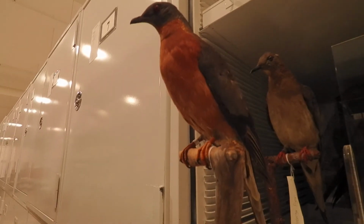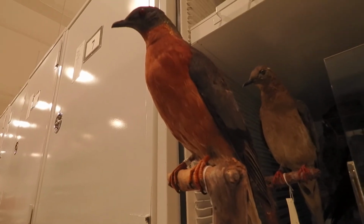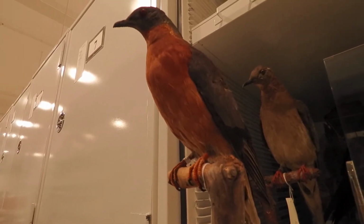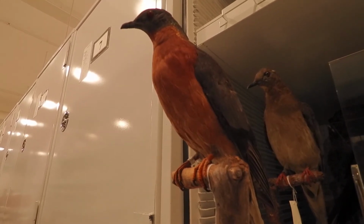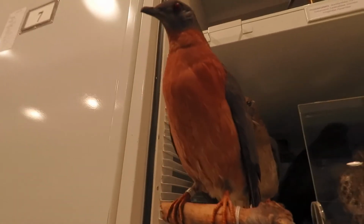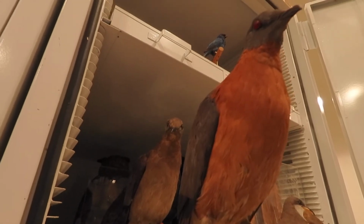Their massive populations were unfortunately part of their downfall. In the 1800s, unprecedented hunting of the birds occurred because people believed their numbers were inexhaustible. The last passenger pigeon died in a zoo in 1914. It was immediately sent off to the Smithsonian to be preserved for future generations like us.